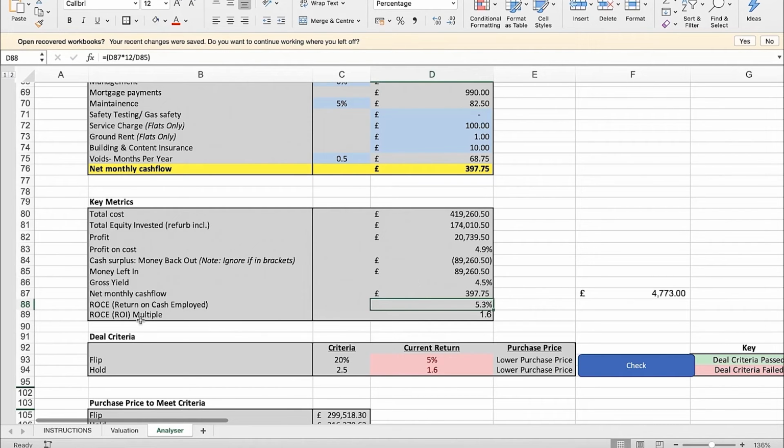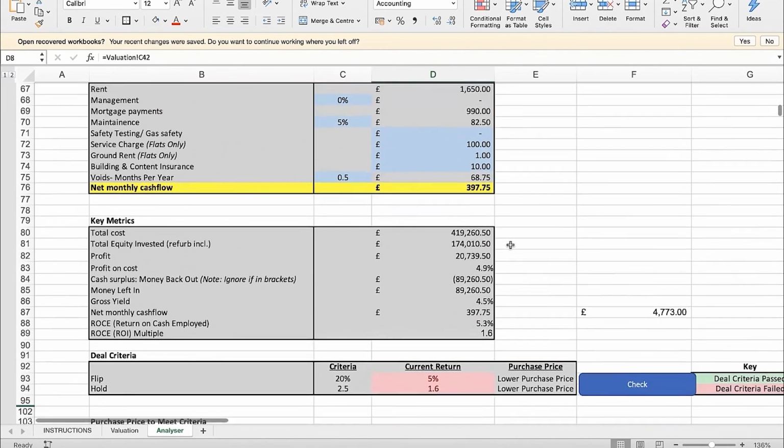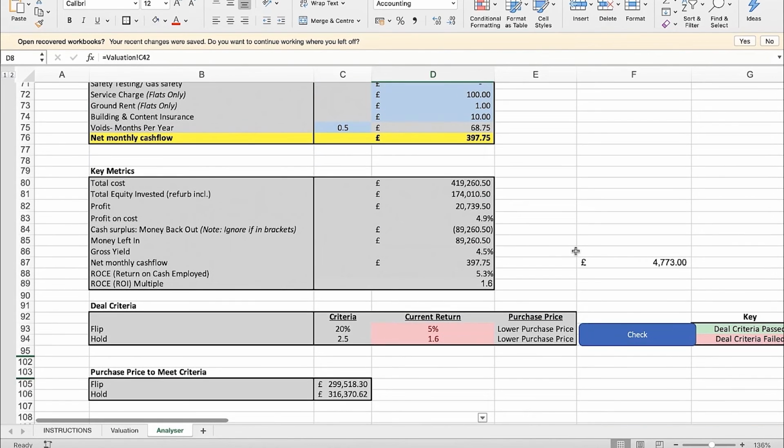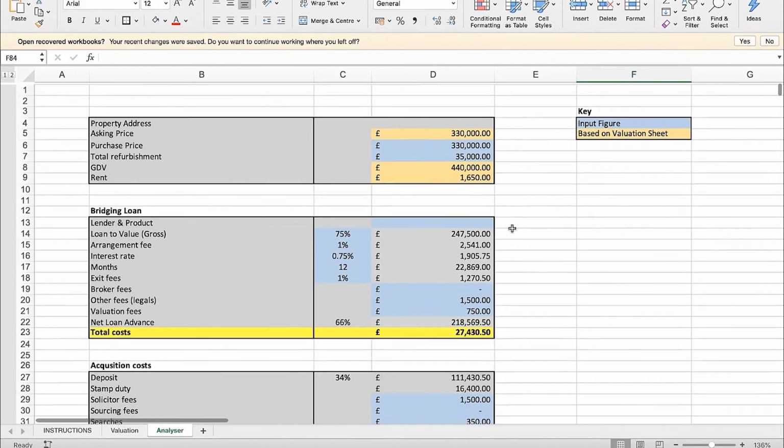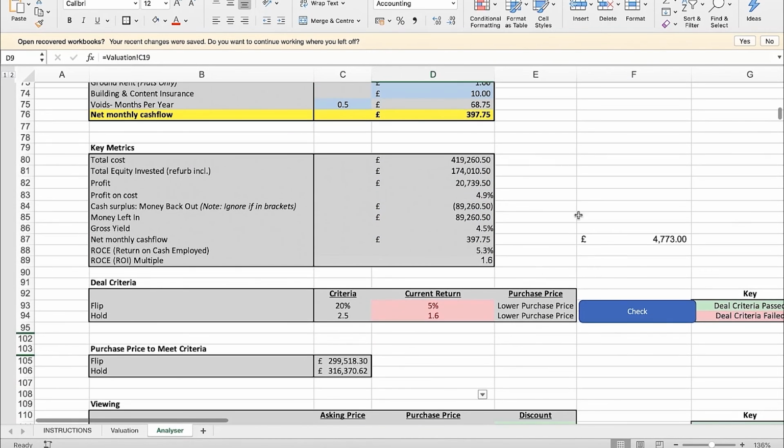And then finally, we have the ROCE, or what I say, the ROI, pretty much the same thing, multiple, which means that if I had bought a property worth £440,000, the reason I say 440,000 is because this is what we're saying the property is currently worth. If I had bought it at £440,000, fully refurbed, all done, I don't have to touch it, I don't have to do anything, all I have to do is rent it back out. And if I rent it back out, I can rent it for £1,650 every single month. I'm going to make a certain return, right? I'm going to make a return on my investment.